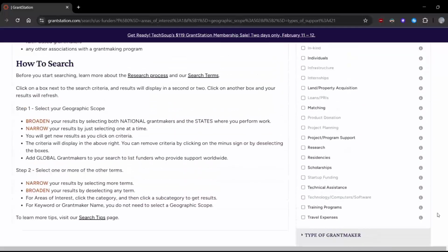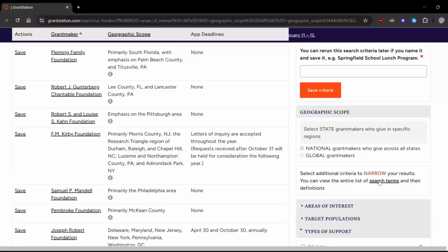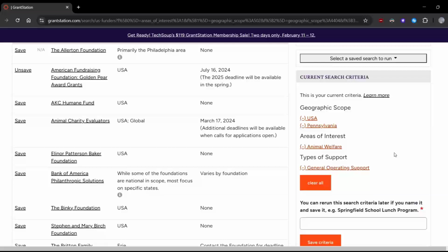So if we scroll back up, I'm going to go ahead and add back in national. Simply just click that box. Again, very easy to search, clicking on and off various boxes. That's how we can get our results.